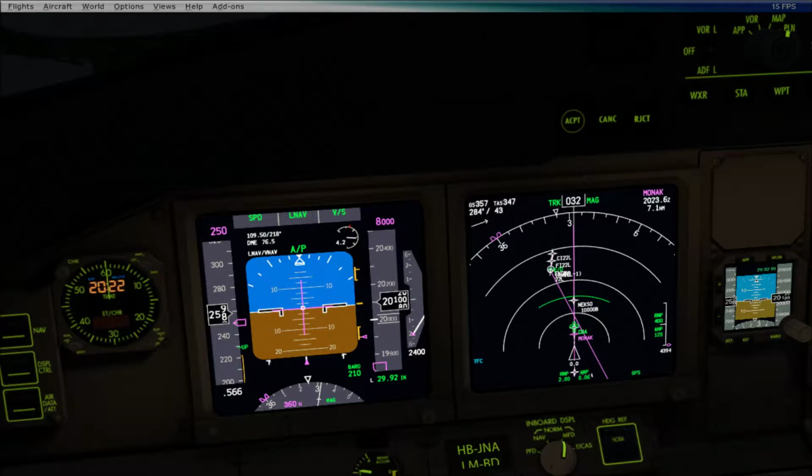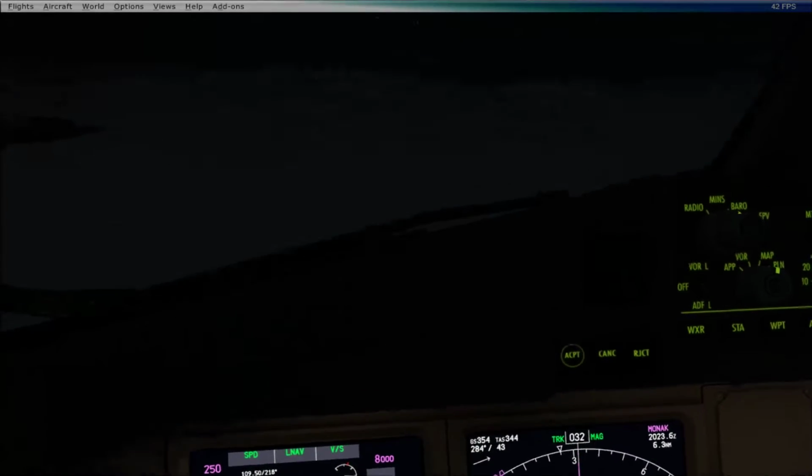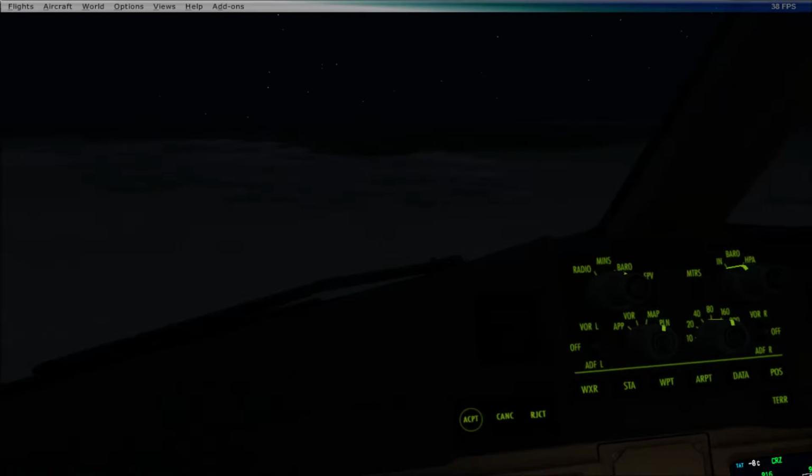Scandinavia 215, identified, climb now, flight level 70 for now. Flight level 70, Canadian 125. It sounded like he was in a real plane or something like that. Wow.